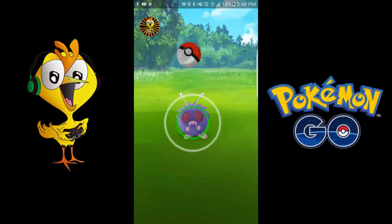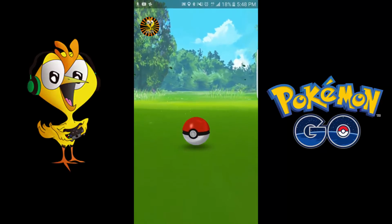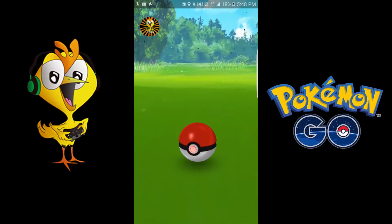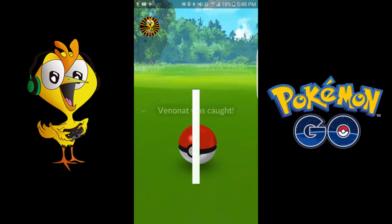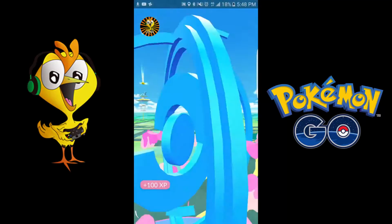Because, well, he's like CP 13, that's crap. I found a Venomoth in the wild, and I'm like, oh yeah, this is going to be awesome. And it was CP 20. How does that even happen? Venonat must have been like CP -5 for it to evolve into a CP 20 Venomoth, so I was pretty upset. Well, not upset, but you know, I was disappointed with that.